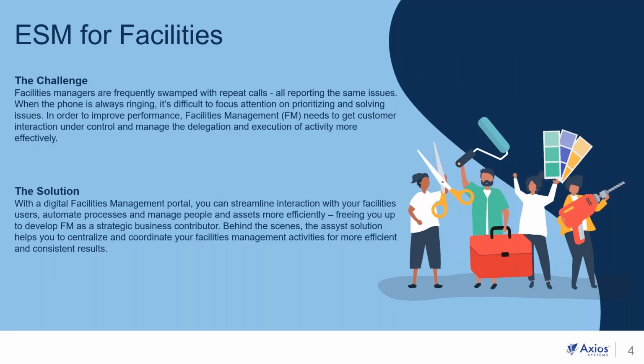So ESM facilities. What are some of the challenges? They're frequently swamped with repeat calls reporting the same issues, which makes it difficult to focus attention on prioritizing and solving these types of issues. And you want to improve performance and get customer interaction under control to manage more effectively. The solution here is the Assist Self-Service Portal. It's going to help you streamline that interaction with your facilities users, automate processes, and manage people and assets more efficiently, freeing you up for more development. Our solution helps you centralize and coordinate your facilities management activities to be more efficient and give you consistent results.